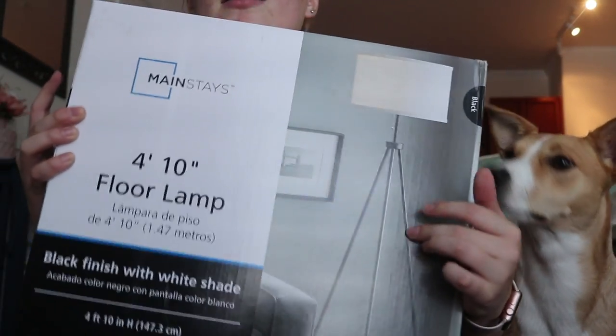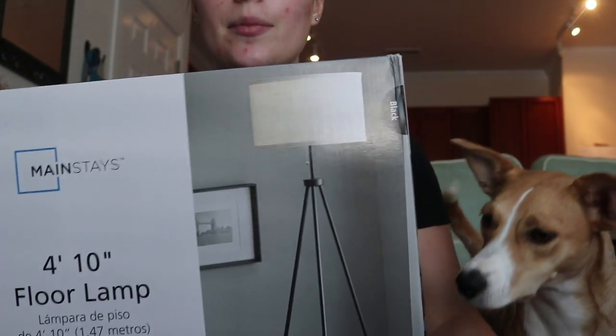I know, it's pretty insane. So I've been wanting a tripod lamp like this for forever, but they're all so expensive. They're all like upwards of 40, 50, 60, hundreds of dollars. And so I was like, you know what? I don't really want to spend that much. And I was kind of just gonna settle for something kind of ugly.